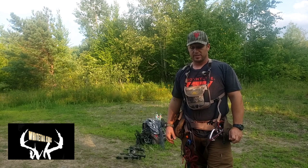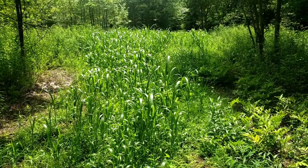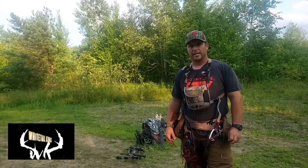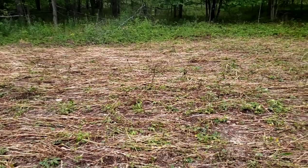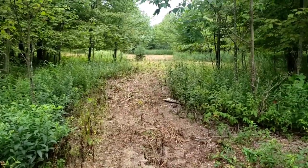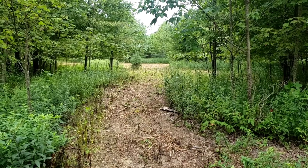And we just did a lot of work out here today, just some last things on the food plots, and we're hanging a couple permanent sets, and we're also prepping some trees for our saddle hunts. Changed out a few cards. I got about 5 or 6 bucks I want to show you guys.